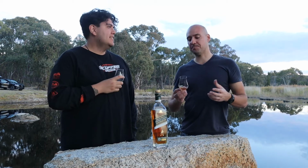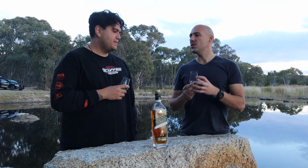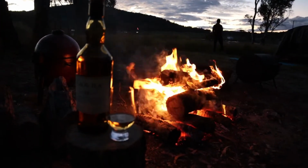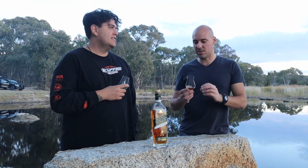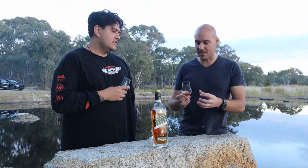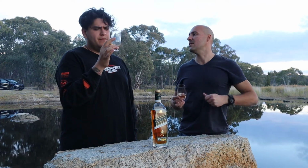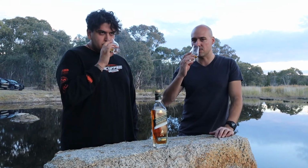I always say, for me, whiskey is not just about something in the glass. It's about who you're with, what you're eating, the atmosphere, where you are. It's the whole experience. Do you agree with that? I do agree, absolutely. Just this gold thing in a glass is not that special. It's sharing it with the right company at the right place at the right time, and that's what really makes it special.